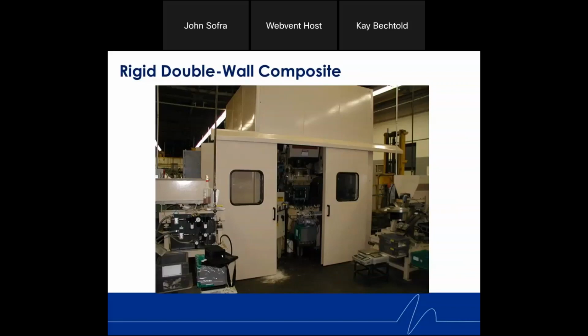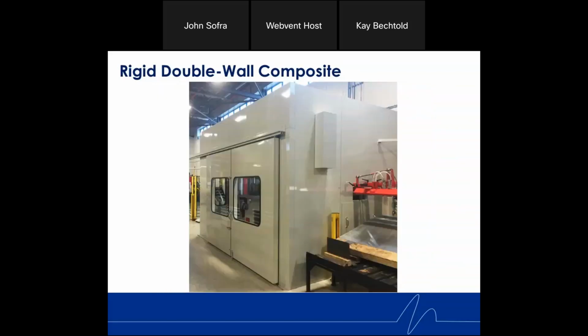You can look at an example here. Here's a small stamping press, where you have a freestanding structure of all the 4-inch thick panels. Nice access here on either side, windows, sliding double doors to control that noise. This is a CNC machine. Boy, we see a lot of them.